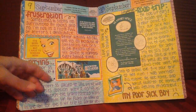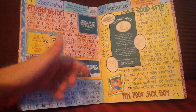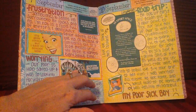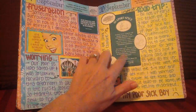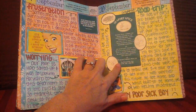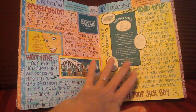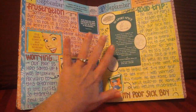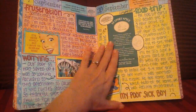And then I remembered that my in-laws were up a lot closer to him than we were. So they graciously went and picked him up. We were so thankful that my in-laws were able to pick him up and take care of him through the night. And then my husband went and picked him up the next day.